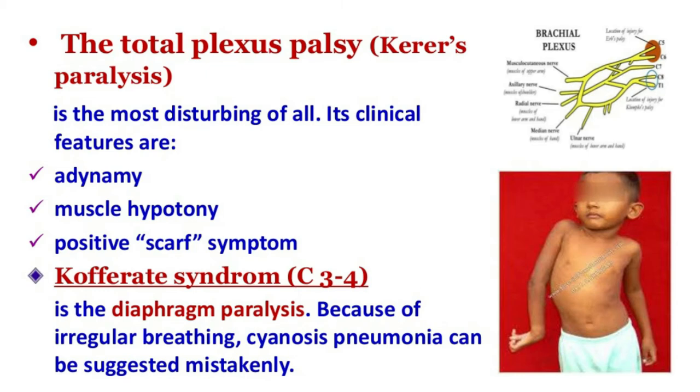And last but not the least, it is very rare. I don't even read this at our undergraduate level. When we are giving exams, we just know this. This is called total brachial plexus palsy. It is called Kerr's palsy, Kerr paralysis.